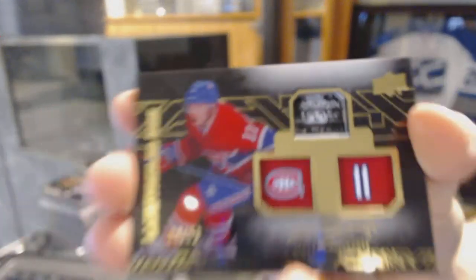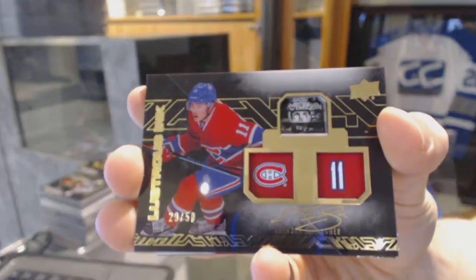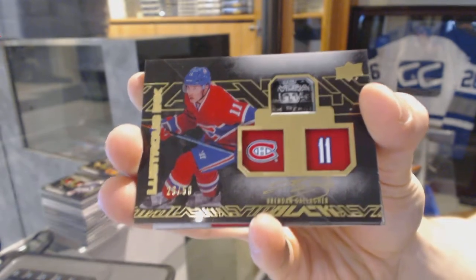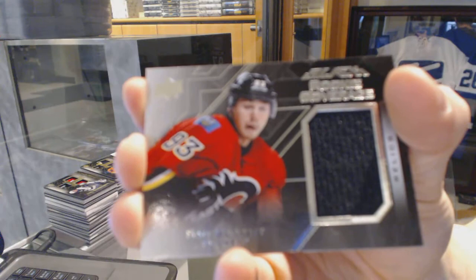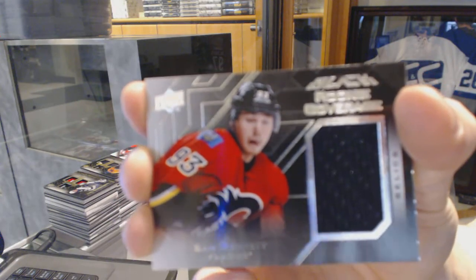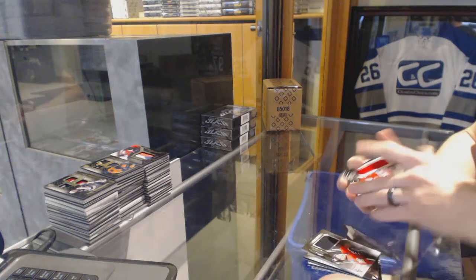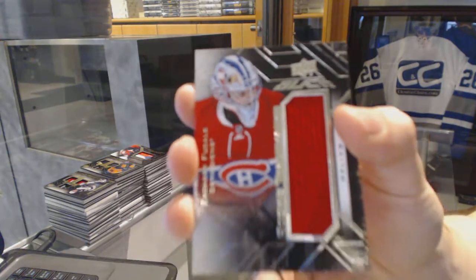Numbered 29 of 50, Brendan Gallagher. Lustrous Ink Auto, 29 of 50, Brendan Gallagher. We've got a rookie coverage jersey, Sam Bennett. We've got a rookie trademarks jersey, Zach Fucali.